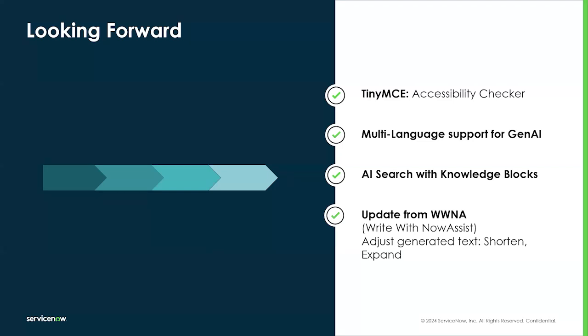AI search with knowledge blocks. This is a gap right now in what we're doing with AI search. Knowledge blocks have created a little bit of a challenge for the AI search feature. So this is already being worked on, and we're working on a targeted release date to update AI search to not only search your knowledge articles, but also those articles that are tailored specifically to employee profiles, so that they show relevant content will be workable with AI search as well.